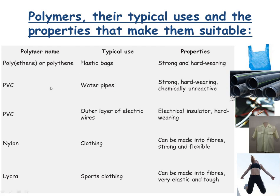PVC can be used to make water pipes. The reason it is good for this is because it is strong, hard wearing and chemically unreactive, so it won't react with the water that it carries. Another use of PVC is the outer casing of electric wires. The property that makes it good for this is that these plastics are electrical insulators. So they're not going to let the electricity out of the wire, and when you touch them, you won't get electrocuted.